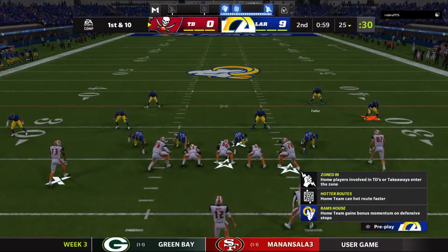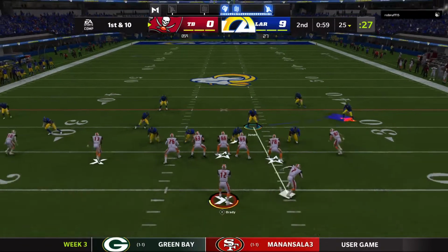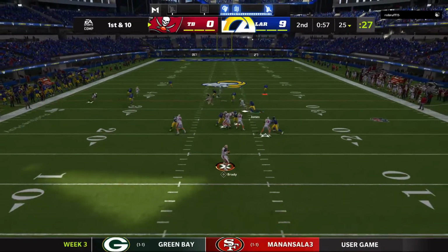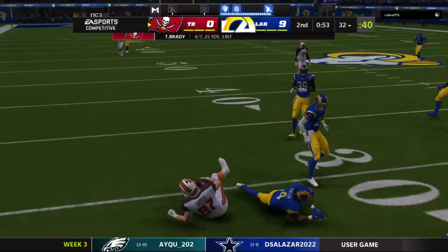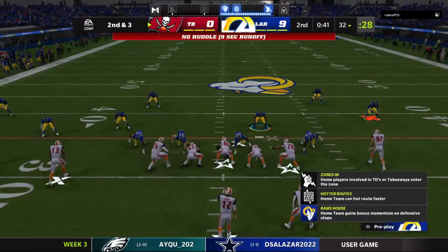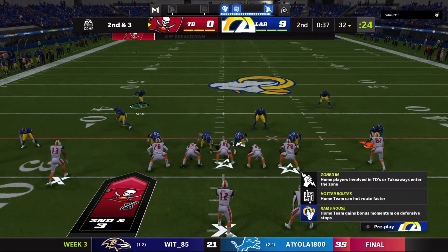The Bucs offense set to begin their next possession. And with a little under a minute remaining, they may try to put something together here just to try to cut into that deficit. Brady's throw complete here to Doyle. And he's going to be dropped following a pickup of 7 past the 30 to the 32.